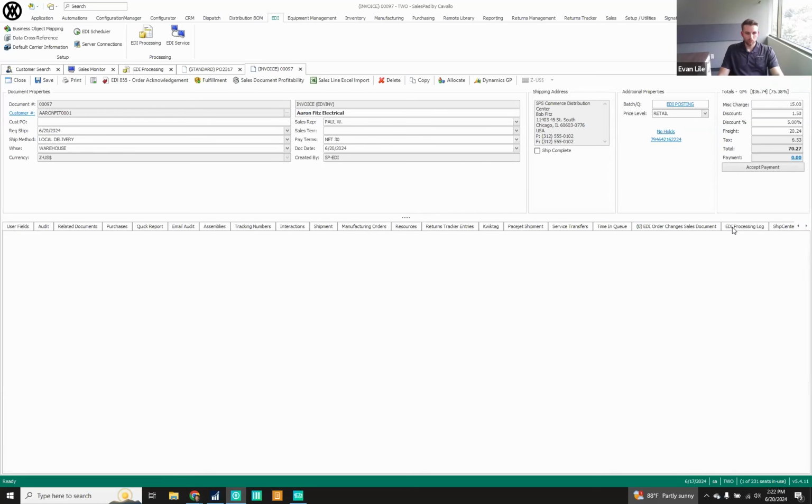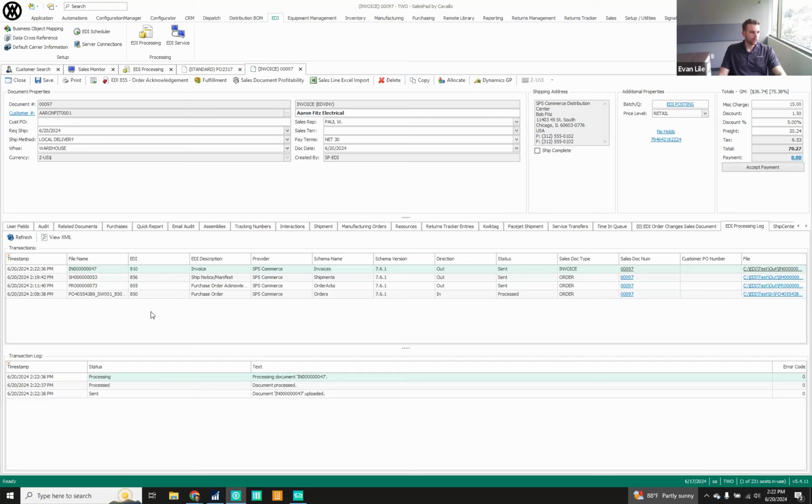One final time within my EDI processing log, I can see the various different inbound and outbound transactions for my order to cash cycle for this specific sales document. So it started with an inbound 850, which generated that order, and then as we begin working on the fulfillment process for that sales document, we send a purchase order acknowledgement, advanced ship notice, and then finally the invoice for that sales document.